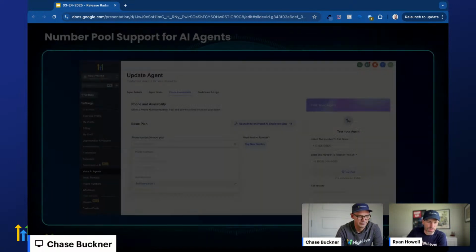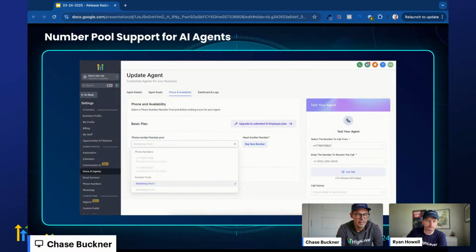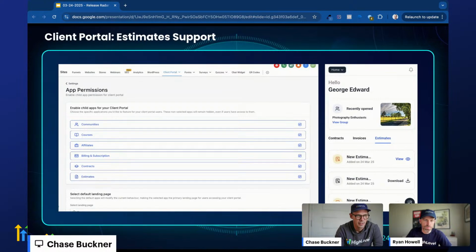Yeah, I love it. Oh, this is a good one. Number pool support for AI agents. In the past, it just worked on the single numbers, right? Exactly. So you had to use one of the single numbers. Now you can go to the pools and choose what pool you want to draw from. Really great to see essentially parity with how everything else works within the app to be able to function there with voice AI. Yeah, that's awesome.